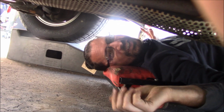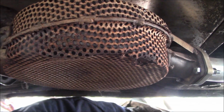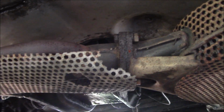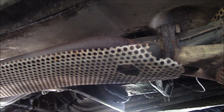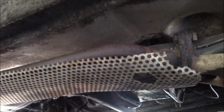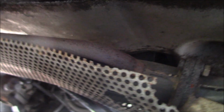All right, say good morning. Good morning. All right, so if you haven't seen it before, under here are the heat shields. Here's the catalytic converter in the car, and then it's got heat shields. Actually, I don't even know if they're called heat shields. I think they're called grass shields because they're underneath the car. I know my TR8 has them. It's supposed to keep from catching grass on fire. I don't know what that does, but anyway, this is a culprit here.